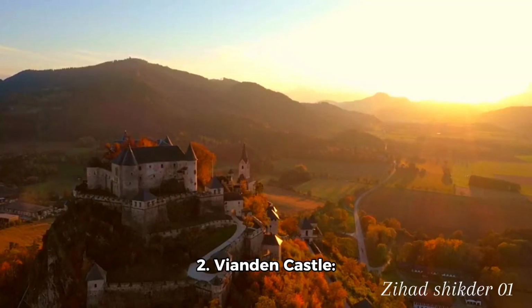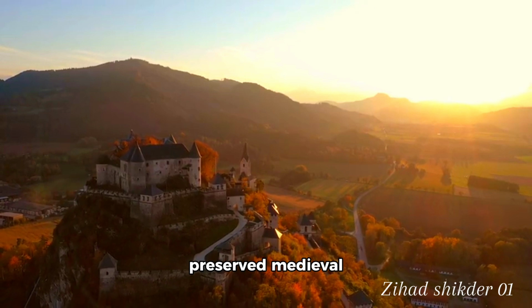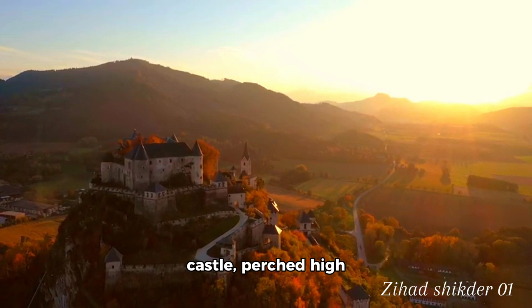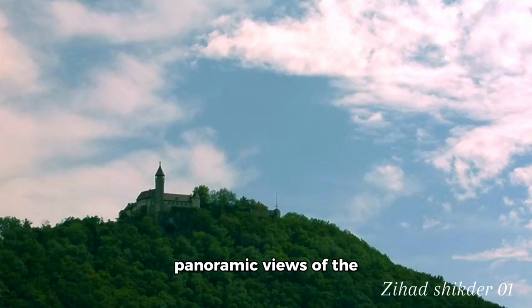2. Vianden Castle. Discover the fairy tale setting of this well-preserved medieval castle perched high above the town of Vianden, offering panoramic views of the surrounding countryside.